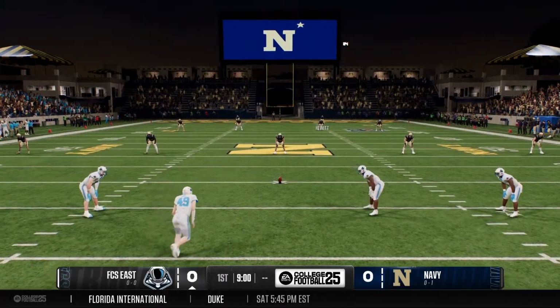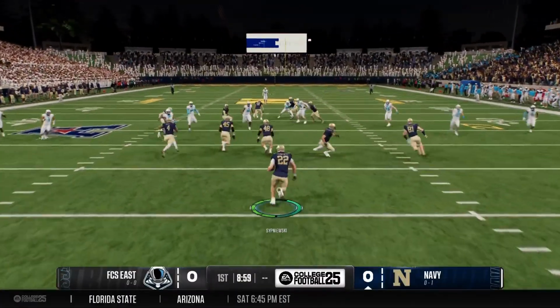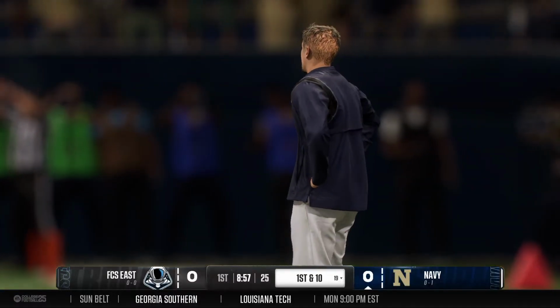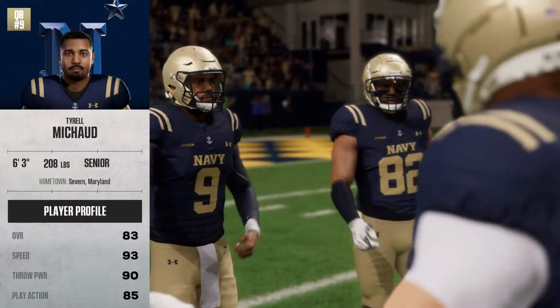The astronauts will boot it away to start the game. He'll bring it back from inside his spot. Really disciplined job by the coverage unit to get down there and make the stop at the 19. So Navy's offense will get the first crack at it here.